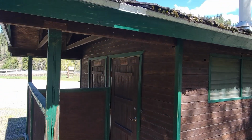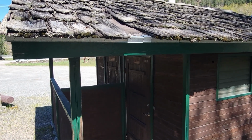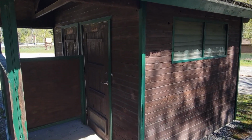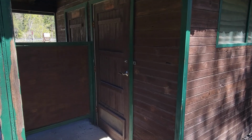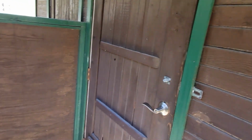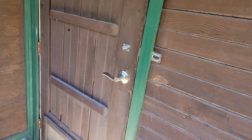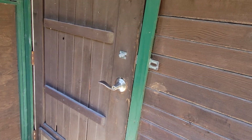This outhouse is super old, probably at least 50 years. Got a shake roof on it. Got a real live wooden door, all wooden panels. They got it painted up pretty good, but boy, it's an antique. The doorknob's new.